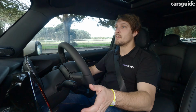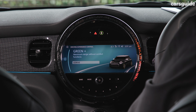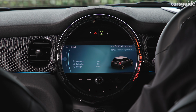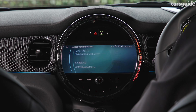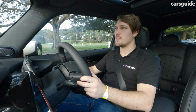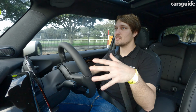There's also multiple driving modes. There's an efficiency mode called Green Plus, which is quite handy to have, although you have to do without some of this car's luxuries. If you put it in Green Plus mode, it turns the accelerator response all the way down, and it even switches the air conditioning off. So I think you'd probably need to be wanting to make the absolute most of this car's range to have to use that function, but it's nice that it has it.